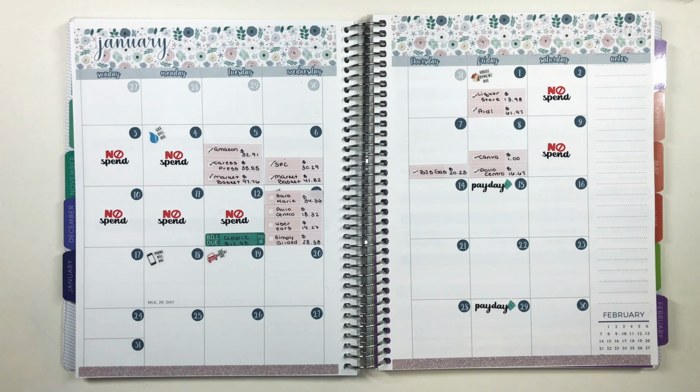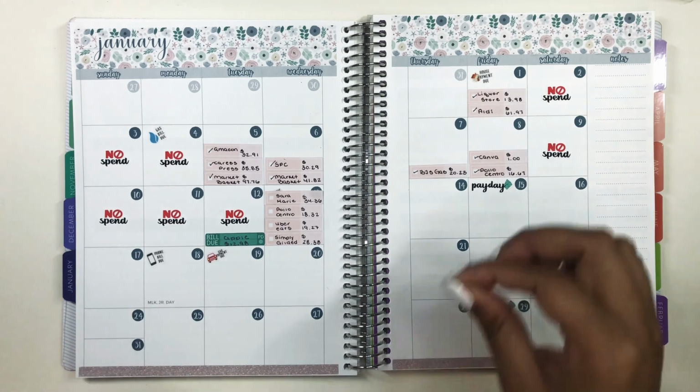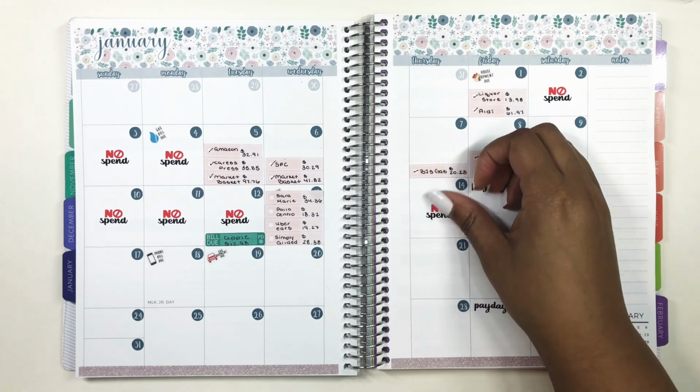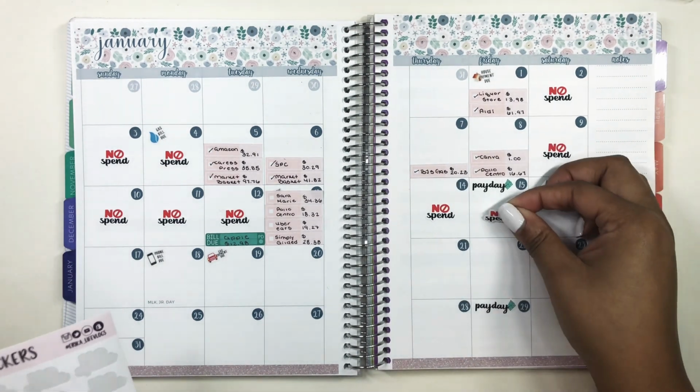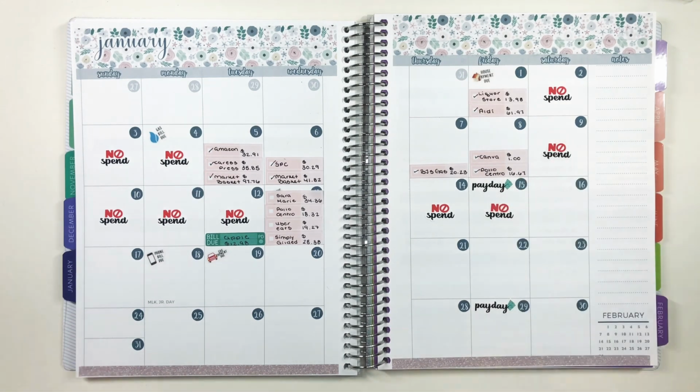Then on the 14th and the 15th, those were both no spends. The 15th was a no spend? Oh. So 14th was a no spend, and the 15th was a no spend, y'all.